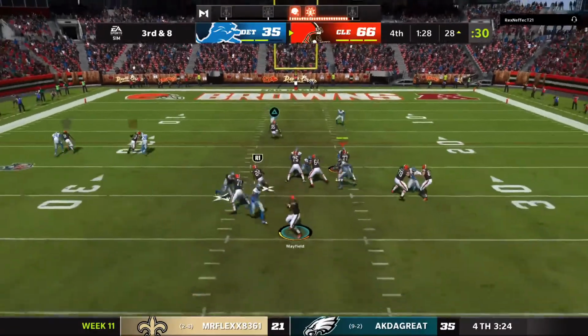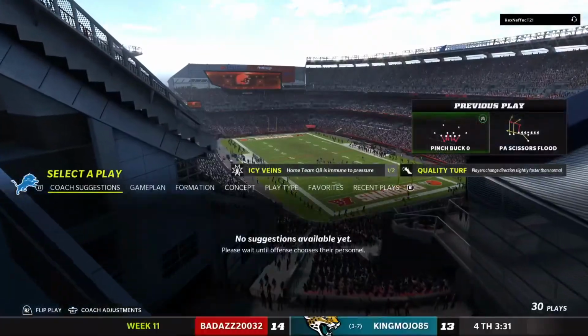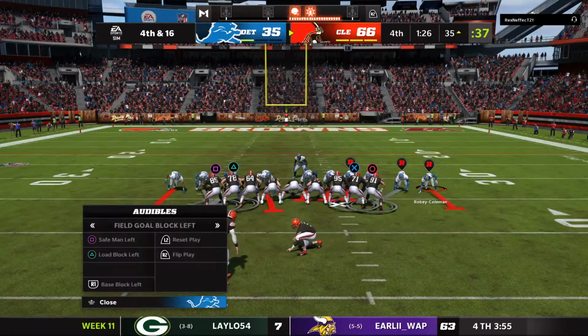They go play action. Mayfield. Blitz coming, and down he goes. The Lions now going to use the 2nd of their timeouts as they'll head to the sideline and talk over what to do next.